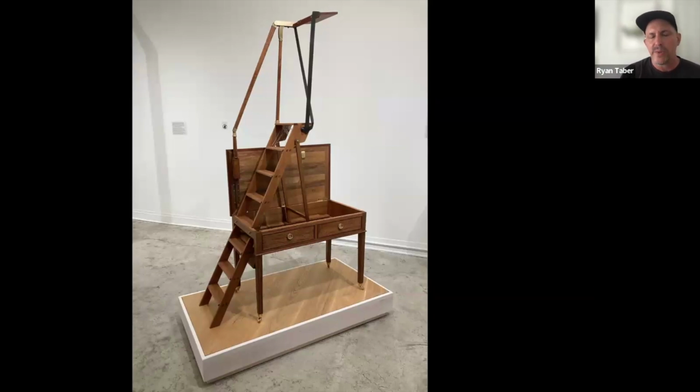In this case, this is realized as a model that's about 69%. And these metamorphic library stairs were common during this period. I was really interested in them because I thought they were a funny or interesting metonym for the way that knowledge functions in colonialism.